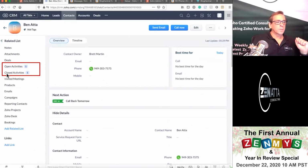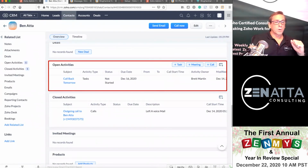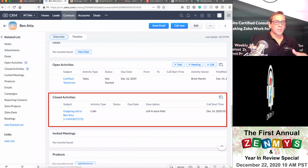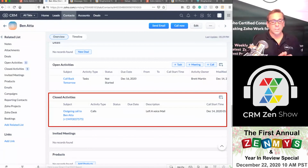You have an open activity and you have one closed activity. If we look at this open activity, it's call back tomorrow. It's a task, due the 26th. And if we look at the closed activity, it's logged the entire call. This can be super, super helpful for sales teams across the board.